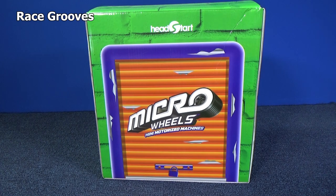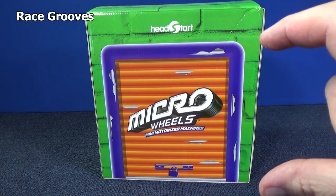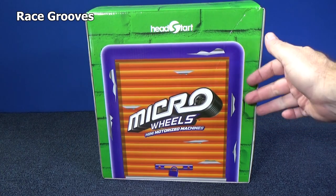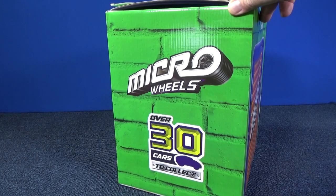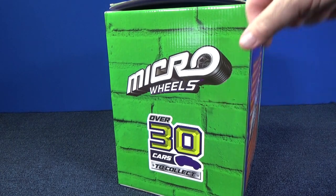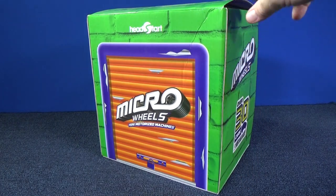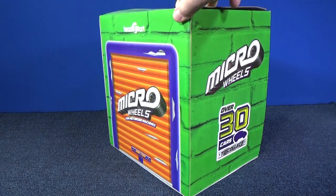They sent me this little box of Micro Wheels. Look how tiny, they're tiny. Look at the box, it's so tiny. Wait a second, this is a big box. Thank you very much. Yeah, they want me to check out the Micro Wheels. 30 different cars to collect. Now this box right here, this is for influencers. This is for me to review. This is not what you're gonna find in the store.